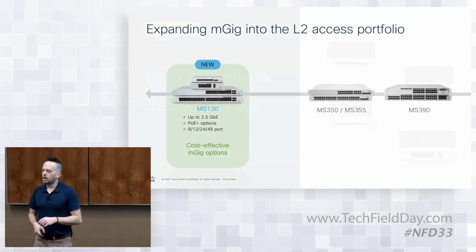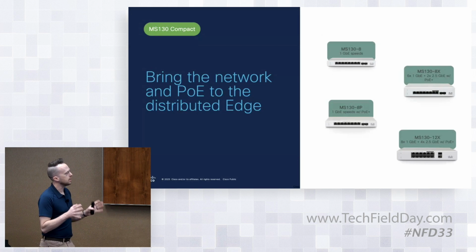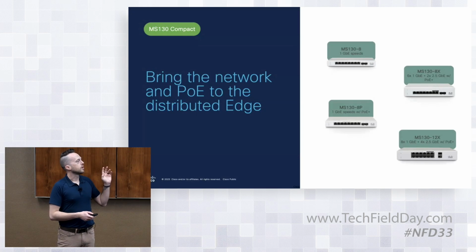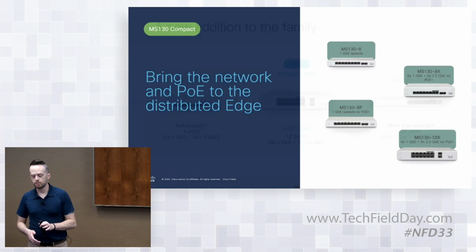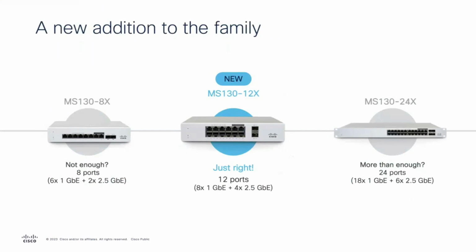Okay, so let's look at the compact switches first, right? We have had these forever. I love these switches. They're such a cool and versatile option, right? So 3 8-port models. And actually, we've got a brand new switch in this lineup today. This now joins what we had before with the 8 ports. We have a 12-port option. Another popular request is just a little bit more, right? We'll see if 10 years down the road we end up having a 16-port and a 20-port, but jokes aside, 12-port's been a common ask.